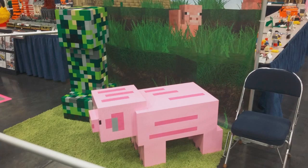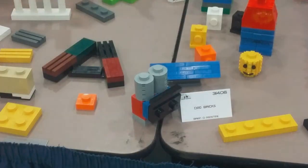Another very interesting presentation here. Minecraft Creeper and Pig, which I believe were almost like scale to a child, so kids could use this as like a photo op, I suppose. There was the background, of course, and everything like that. I thought those were really well done. You can see the tables back here. This is pretty much how the convention was set up, with all of these things displayed on tables.